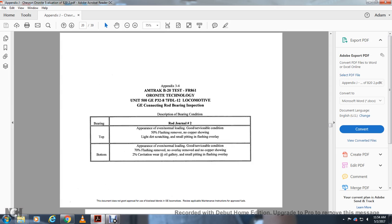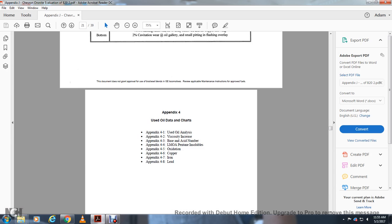GE connecting rod inspection, top bearing: appearance of even normal loading, 50% flashing overlay removed or cut, copper showing, little light dirt scratching, small pitting of the flashing overlay. Appearance of even normal loading, good surface condition, 70% flashing overlay removed, no copper showing, 2% cavitation wear, oil gallery small pitting of the flashing overlay.